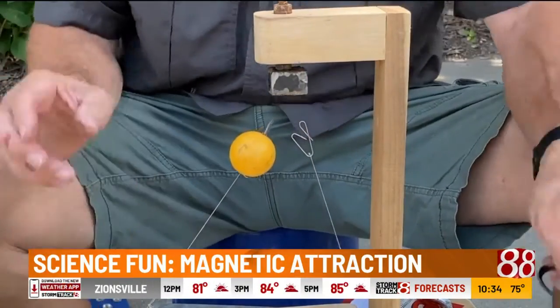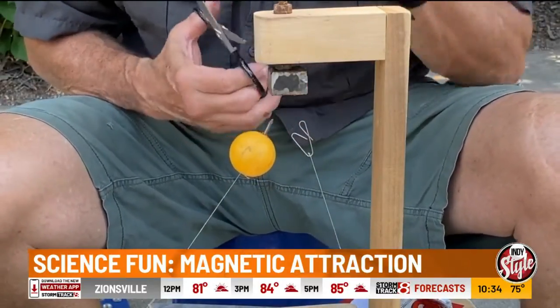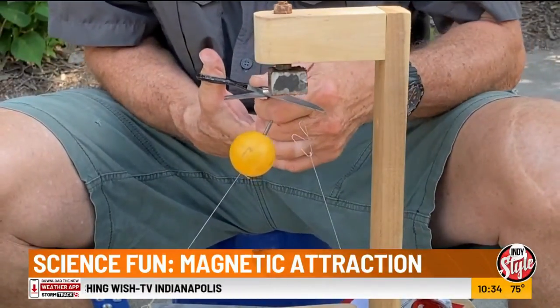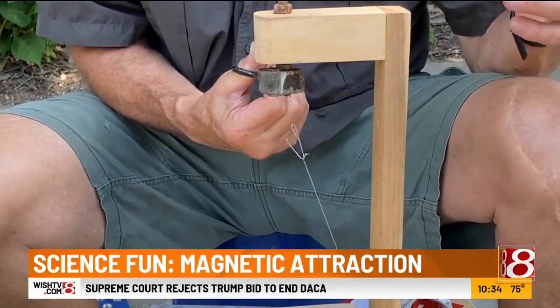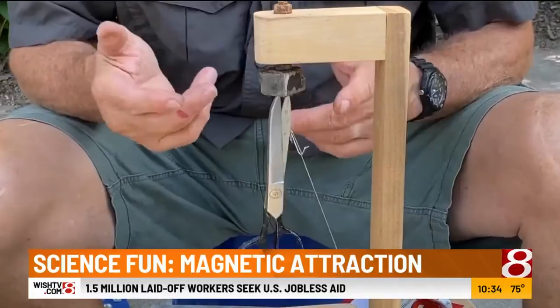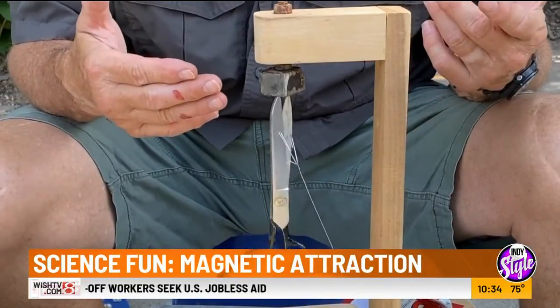All these different metals I tried. But remember what I said about magnets? Magnets are attracted to iron. So there's these invisible lines of magnetic force. Let's see if we can cut those lines. Are you ready? Amazing. But did I cut the invisible lines of force? Nope. In fact, the scissors must be made out of iron.